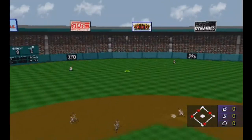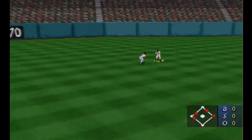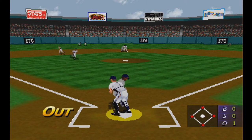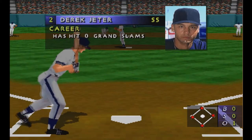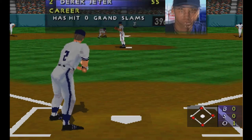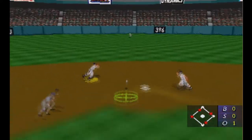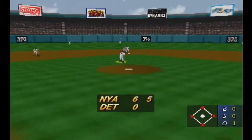There's a fly ball to left center. He might have a play on it. It falls in for a base hit. There's a play at the plate. He tags it out. Derek Jeter. A liner to center. It's through for a base hit. The runner's trying to score.